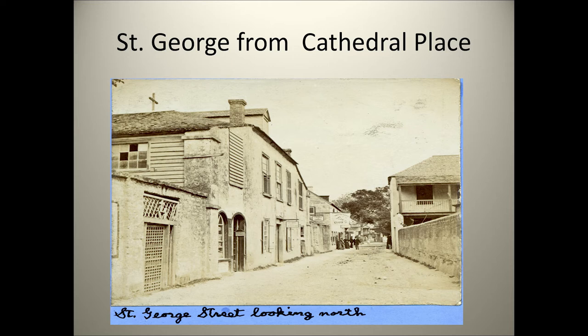And here we are looking at St. George Street from Cathedral Place. Now this right here is a place called the Florida Club. They were a group of photographers. And if you collect stereopticons or stereo views, you'll find a lot of them done by the Florida Club. In fact, a lot of the Meyer photographs, both early and later, were turned into stereo views.